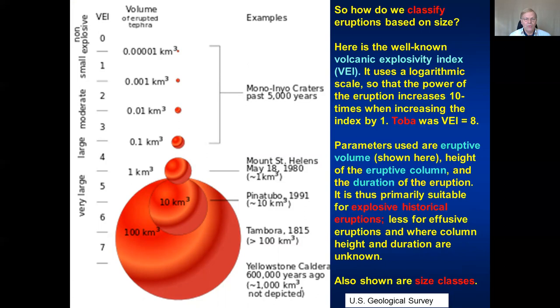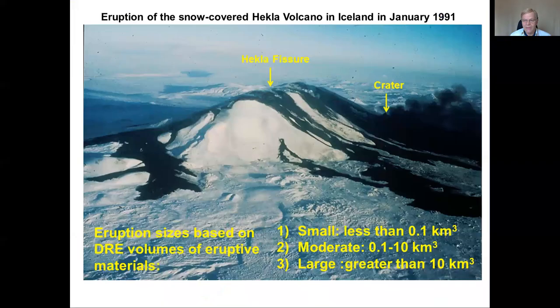Also shown here is a division of the sizes into small, moderate, large, and very large. There is no accepted definition of these, and in this talk, I use the following definition. I call an eruption small if it's less than 0.1 cubic kilometers in eruptive materials, moderate if it's 0.1 to 10, and large if it's greater than 10 cubic kilometers.